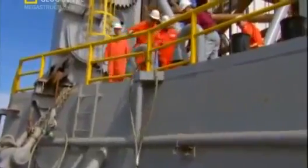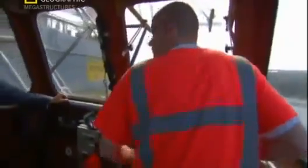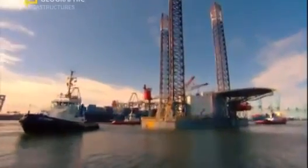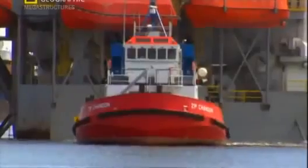The winch wires are released. The tugs get the go. And the big slide begins. The tug's expertise is critical. If they crash the rig into the vessel's exposed bow and stern, the damage could destroy and even sink the ship. It's happened before.